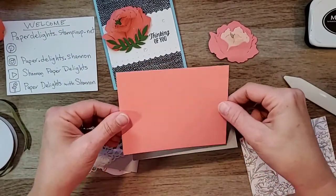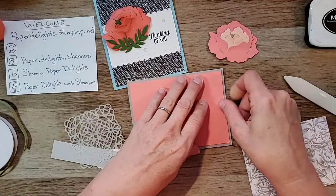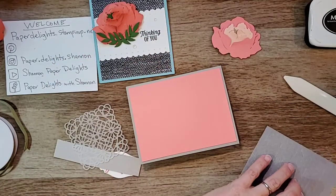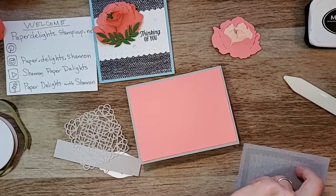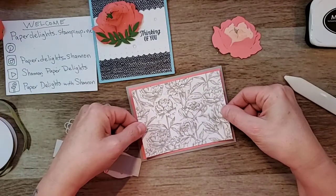Like, there's no doubt about it. There's still beautiful flowers. If I had not shown you this one, you'd still think that one looked really pretty. But definitely when you emboss it, it does add another layer of spectacularness. It's my new word.